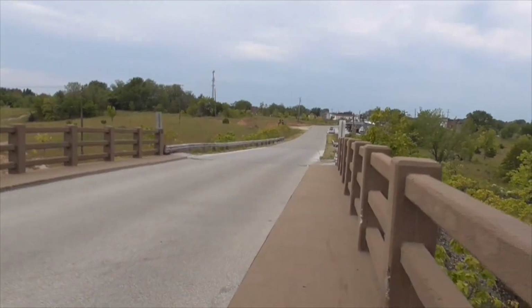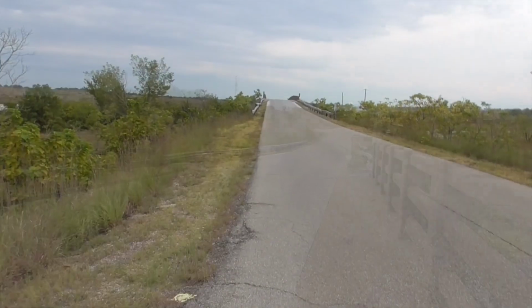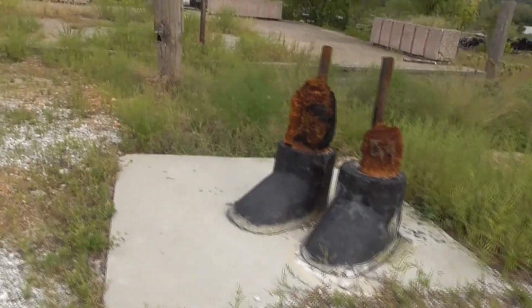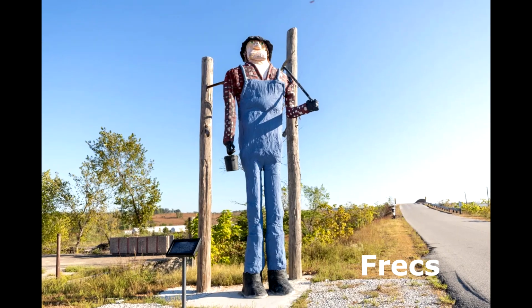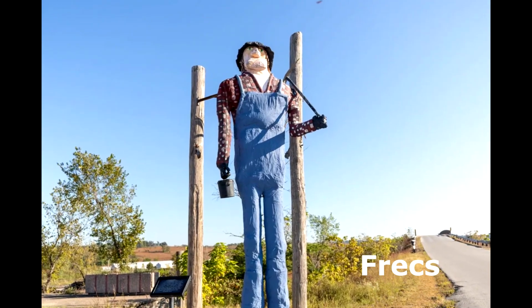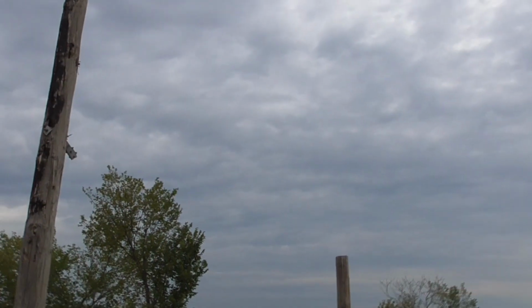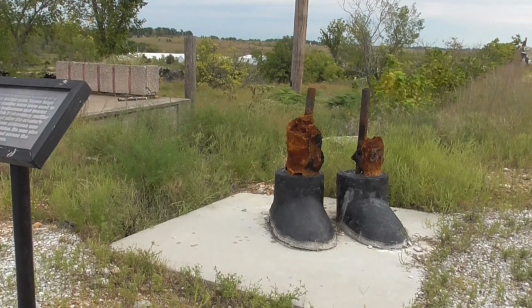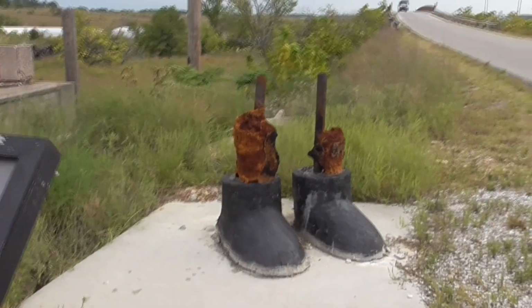And this way, we're going to find the Route 66 Visitor Center. On the other side of the bridge, you have a little attraction. It's a pair of boots. Our friend's not here anymore. He's one of the muffler men of Route 66. His name was Frex. He was 19 feet tall, so I don't know, way up here. But apparently he blew down or fell down. He's called Frex because he used to have freckles, designed by the artist to resemble his grandfather.